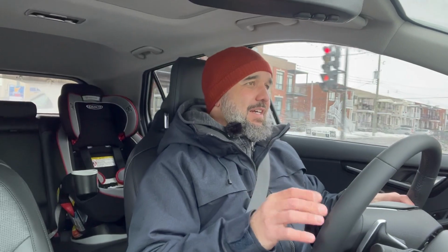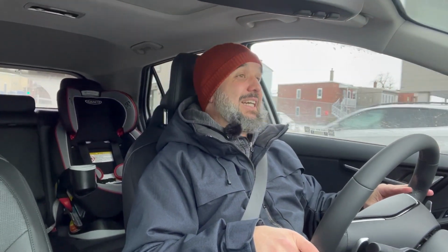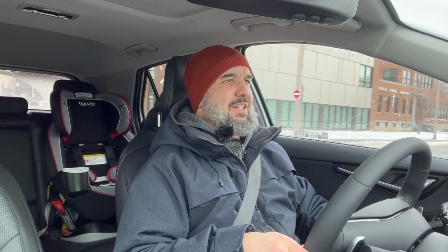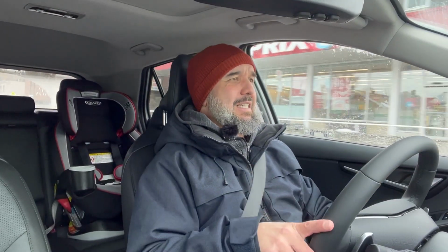So it's not the most well insulated of EVs. That means that on the highway at speeds of like 90-ish kilometers an hour and anything above that, it does get noisy in here. Road noise, wind noise, everything really penetrates into the cabin and kind of ruins the chill ambiance that normally rules this small crossover's cabin.